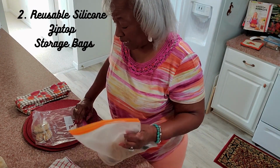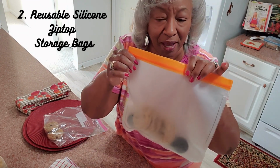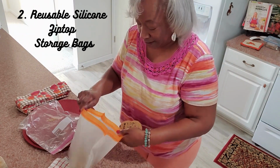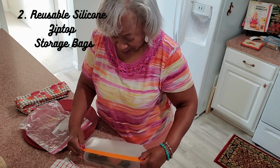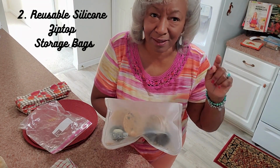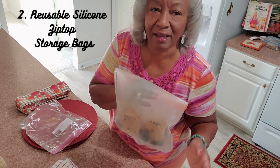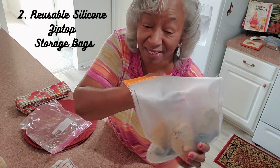Second, I'm replacing my plastic bags with reusable plastic bags, and they are so nice. I'm going to put my cookies in there, and they're going to stay nice and fresh. We're in and out of it probably every day. I've got those linked down below as well, because if you buy them at some of the stores, they're quite pricey. I have a link down below that I use, same quality, and a much better price. So reusable plastic bags are an option.